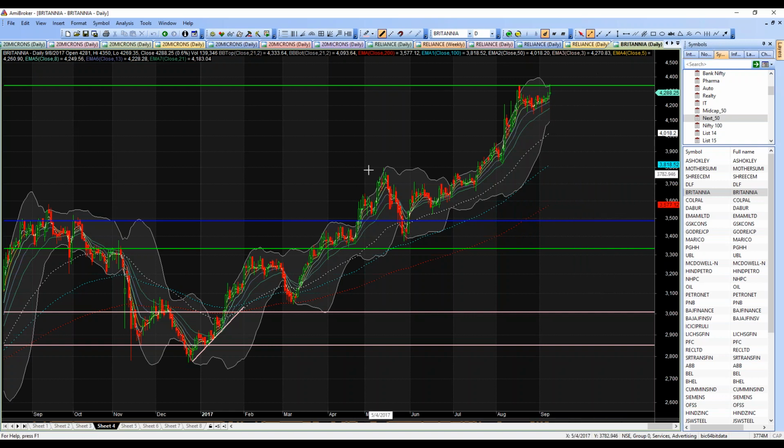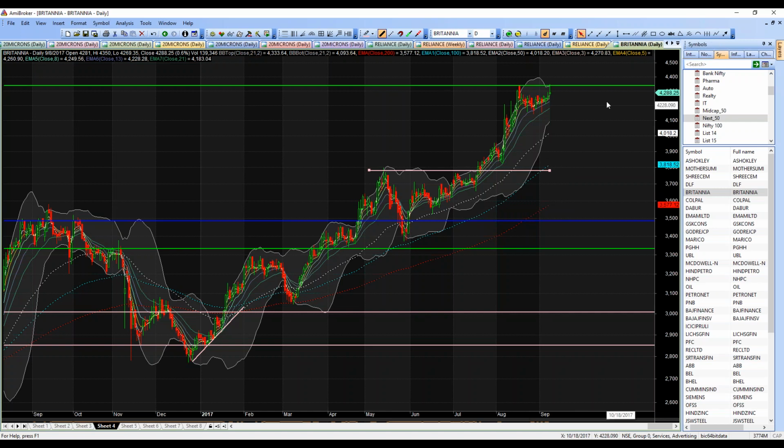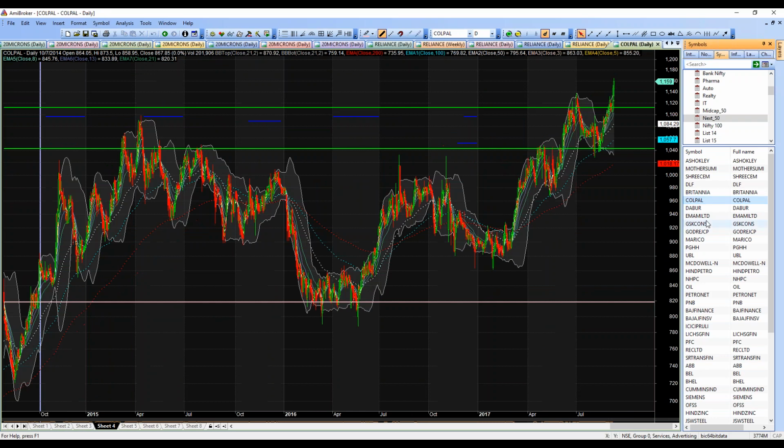This one has already, this breakout just went from 3.8 to 4.1, just like that. You could definitely have something like that happening again. Right? We just have to wait and watch. Okay, so that's Britannia. One thing that has broken out, Colgate Palmolive.